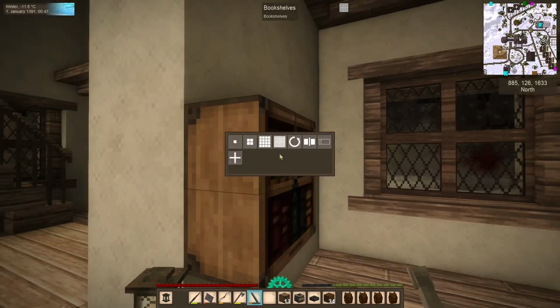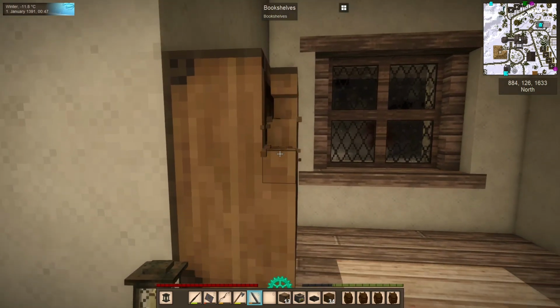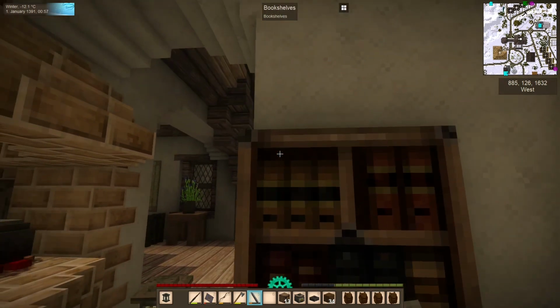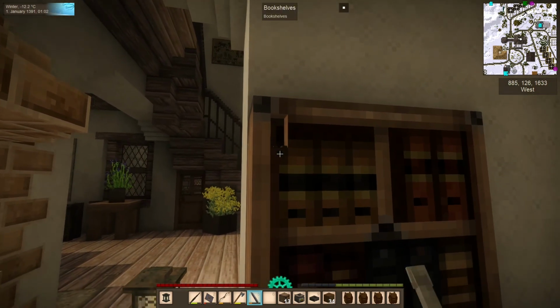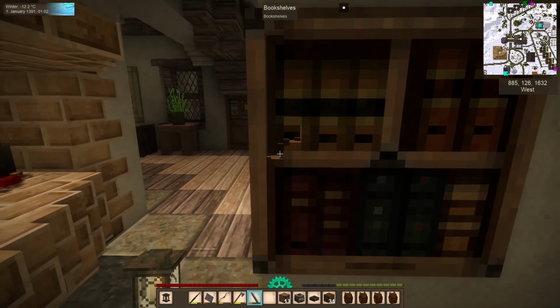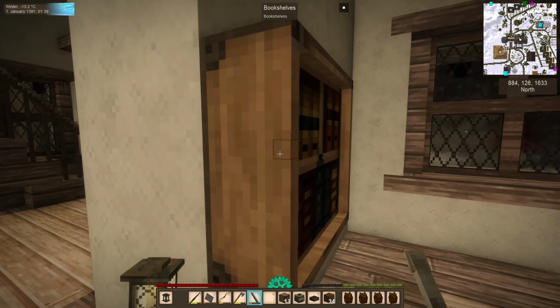Halfway? Maybe even a little bit more? Something like this, a little bit? Something like this. And then, if we were extra crazy, we could even chisel back this stuff a little bit to give it some depth. Something a bit like that.